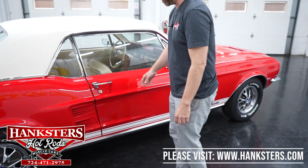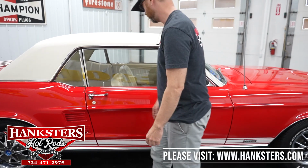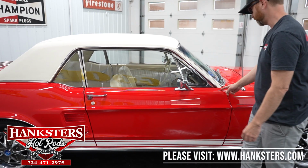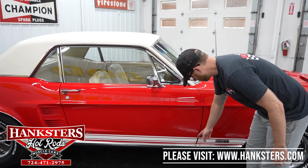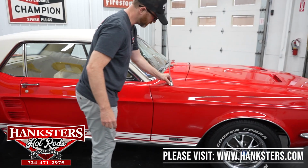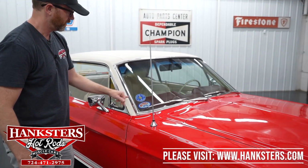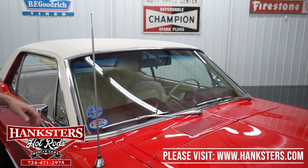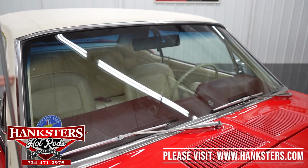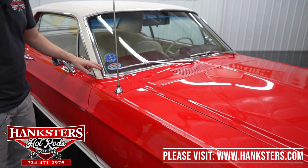Door closes very well, very easily. We check our passenger side door gap. We're looking good there, both the front side and the rear side. Both fit well. Fender mounted antenna here, nice and secure, not loose. You can see some membership stickers for Mustang clubs for this car. This car was obviously cared for.